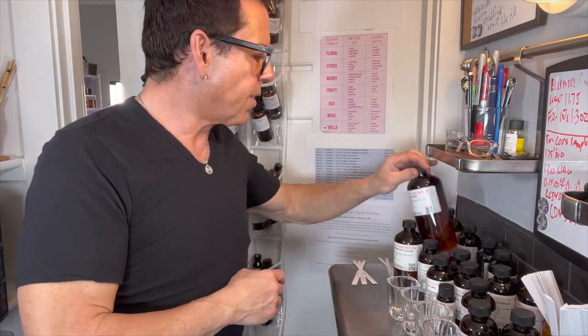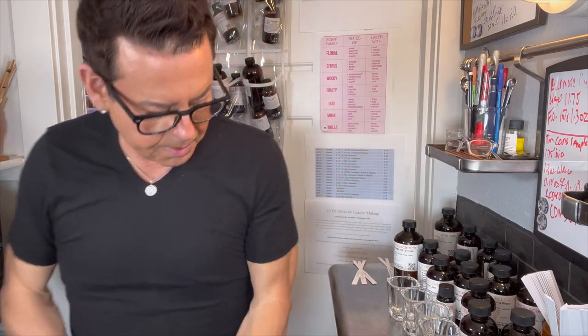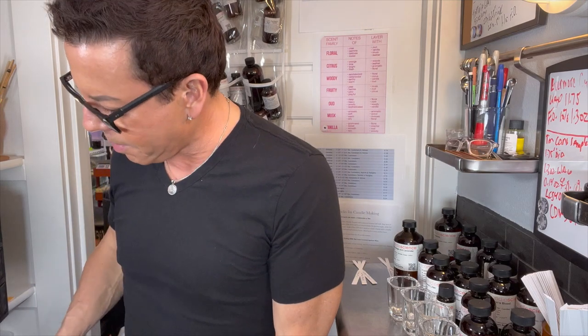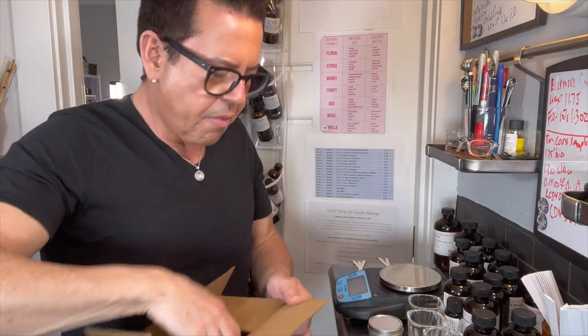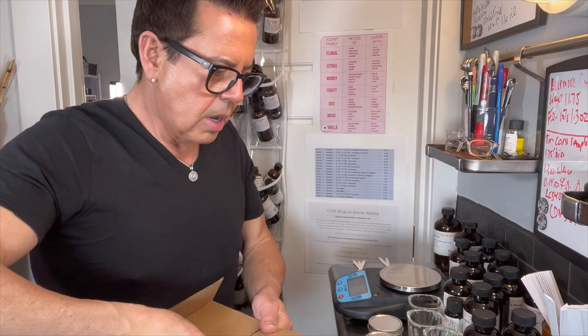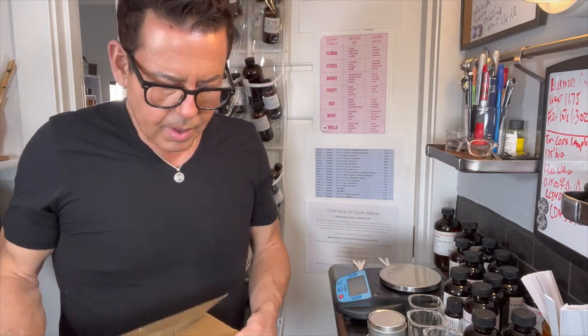Remember, when you do this kind of testing, it's the same as making a big candle, but I don't want to waste wax, that's why I'm using PB600. I'm going to be using these 2 ounce containers, guys, that I got on Amazon. They're my favorite for testing. And I'm going to use the LCS series, LCS 40.